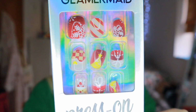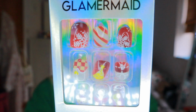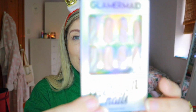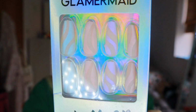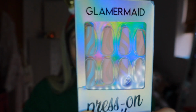We have a Christmas themed one, which I've shared on my Instagram and also a YouTube short. I already put them on and absolutely adore them. I have different sizes as well: longer ones, shorter ones, and then we have this one, which is more pastel colors. I would say this would be cute for spring and summer, especially when you're going to the beach. That's what they remind me of.